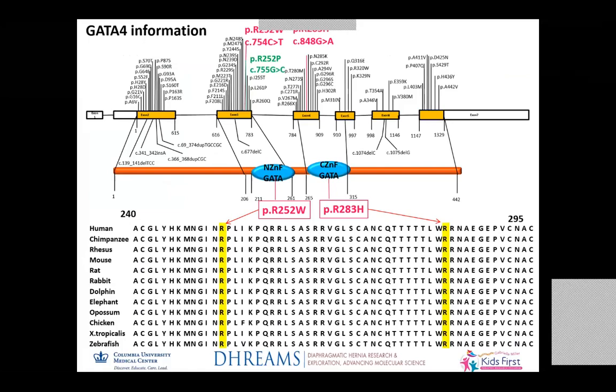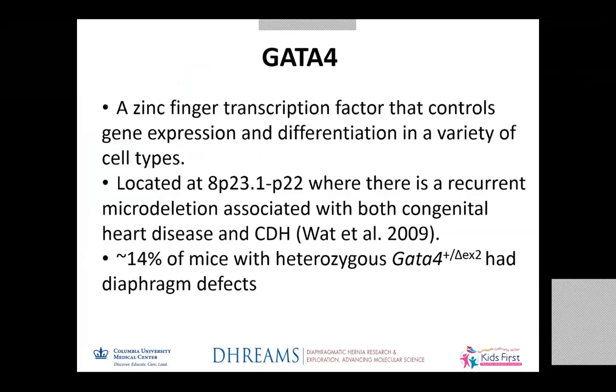So as we did this, again, we stopped and thought to ourselves, does it make sense that this might be the gene that's involved? And we thought logically it made sense. This was a gene that is expressed in the right time, in the right place. We knew it had been associated with congenital heart disease. We know mice, or at least some mice that had mutation in this gene, also had diaphragm defects. So it made sense to us.